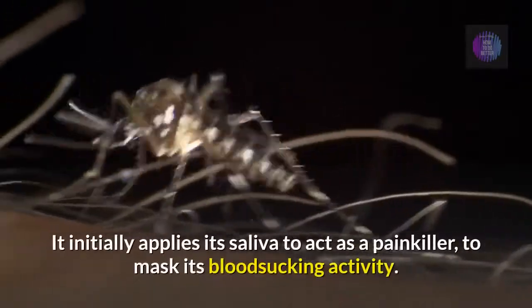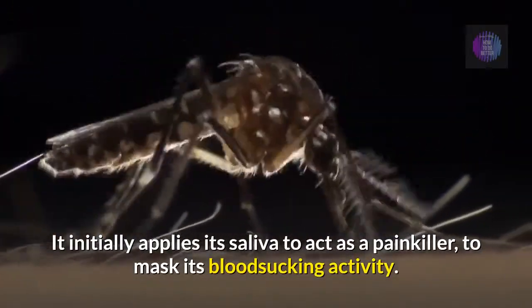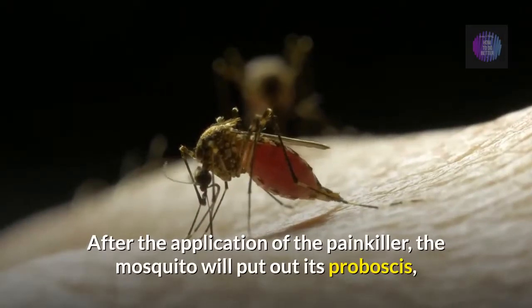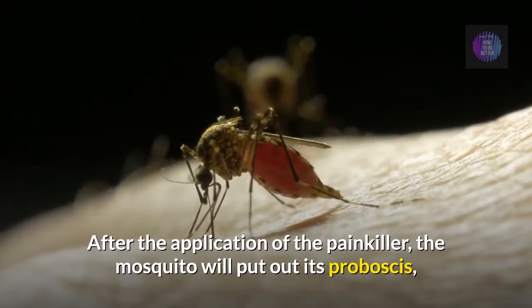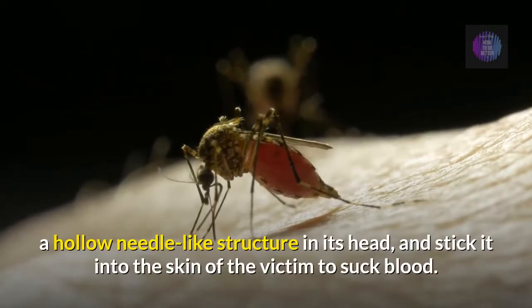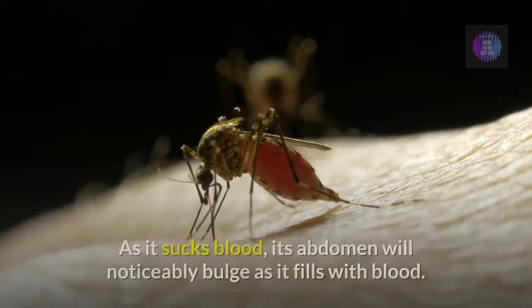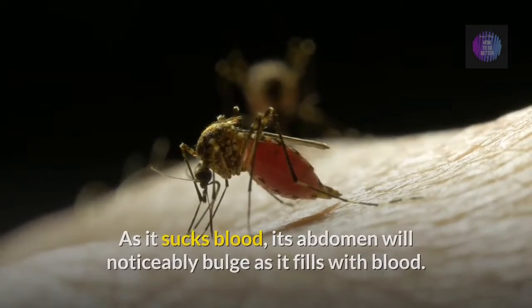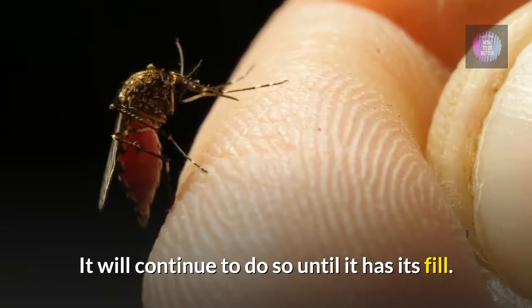It initially applies its saliva to act as a painkiller, to mask its bloodsucking activity. After the application of the painkiller, the mosquito will put out its proboscis, a hollow needle-like structure in its head, and stick it into the skin of the victim to suck blood. As it sucks blood, its abdomen will noticeably bulge as it fills with blood. It will continue to do so until it has its fill.